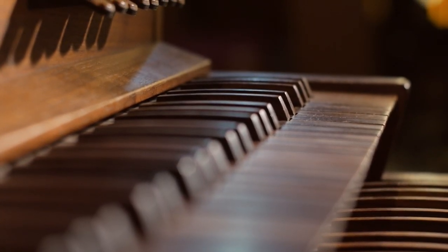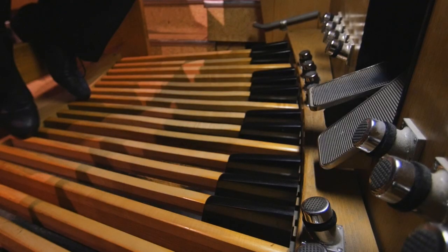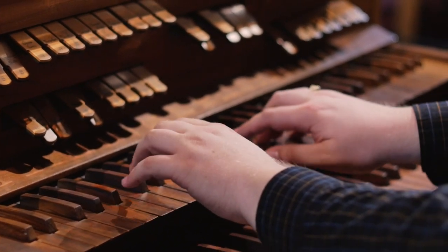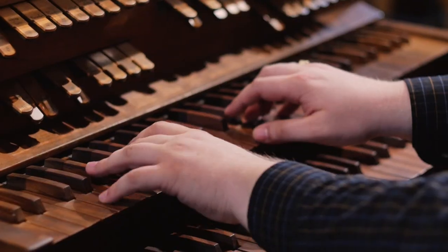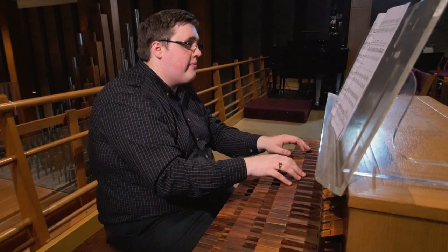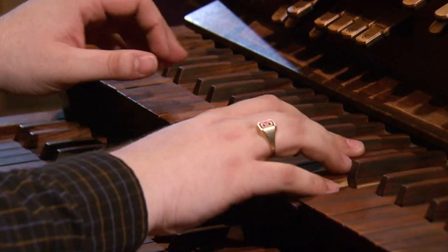There's another keyboard right there, you can see, and it's just exactly like the other three. The keys are bigger because you play with your shoes. You can really stomp and dance and kick out some blues. It looks pretty hard, but it's actually not. You just wiggle and tap and the music comes out.